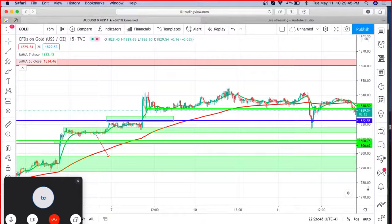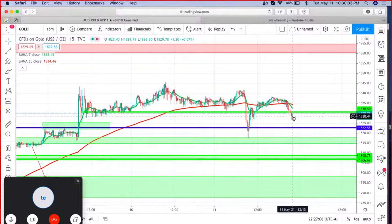Let me see if there's anything else I need to say. Possibly this could be the first leg of a higher low. This was a low, and now this is probably a higher low. So let's just see pretty much what it does.